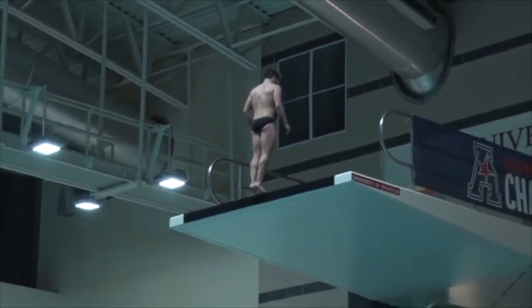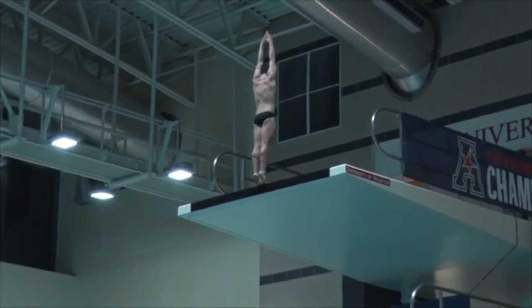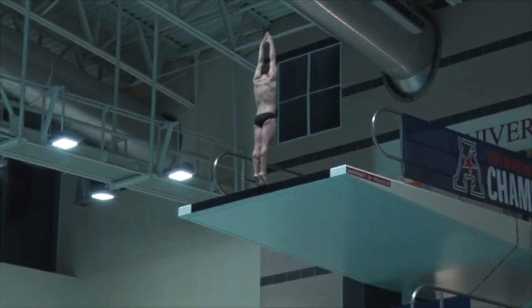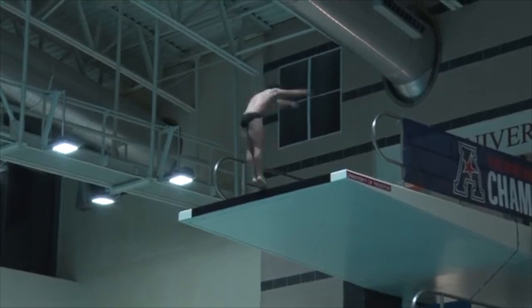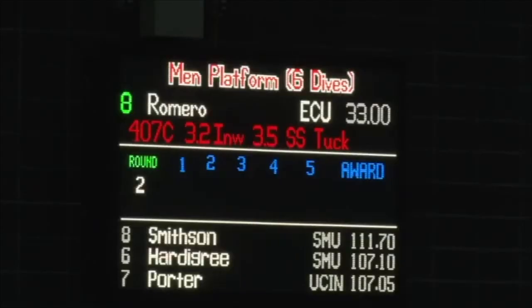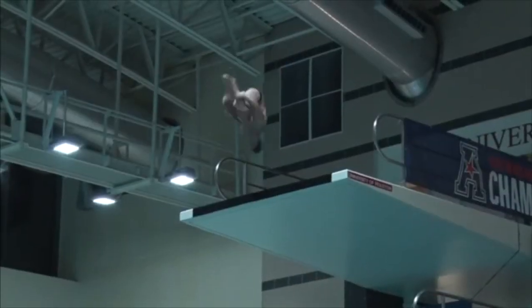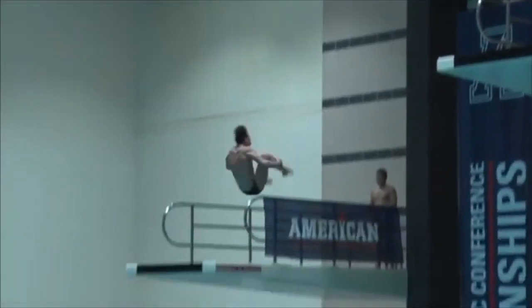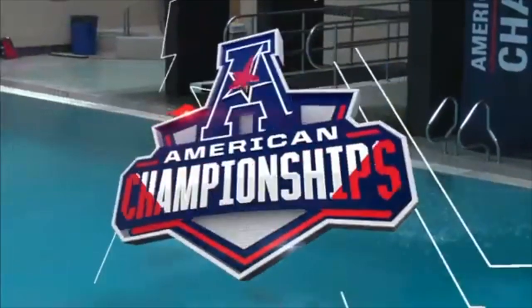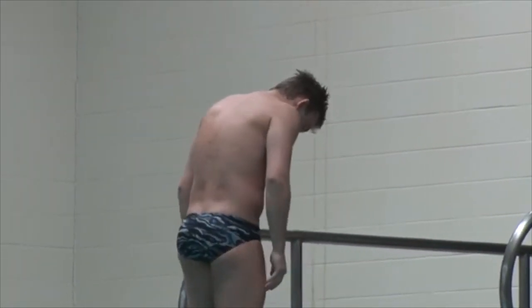Working here now for Rodrigo Romero, East Carolina, second dive for him. See if he can't bounce back after that first one. Inward 3.5 somersault tuck, 3.2. Pretty nice. Slightly over, but just slightly. With a high degree of difficulty, a big help. A couple of great scores. The dive was nearly perfect. It was the entry that was just slightly over. Again, if he can clean that up, that dive is a 9 dive.